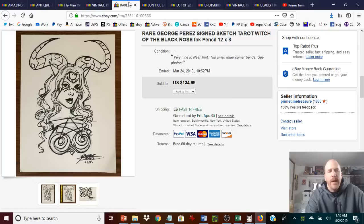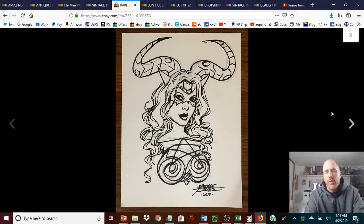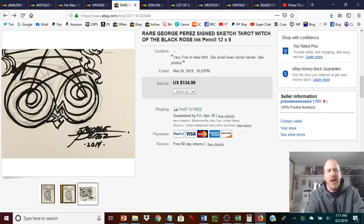All right, moving on. Speaking of art, I got this at the same location that I got the other piece. In fact, I showed this in my last video. This is Tarot, Witch of the Black Rose, who is originally drawn by Jim Balent. This is a comic book character, but this one here is actually drawn probably by request by George Perez. George Perez, a famous comic book artist, typically draws DC characters like Wonder Woman. You could see there's his signature right down below.